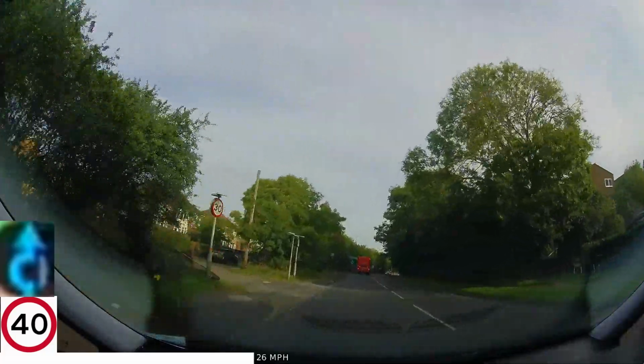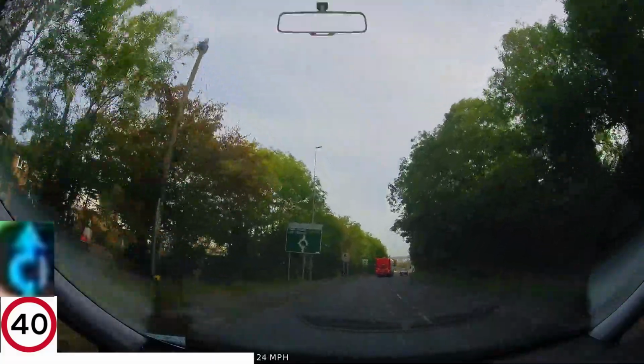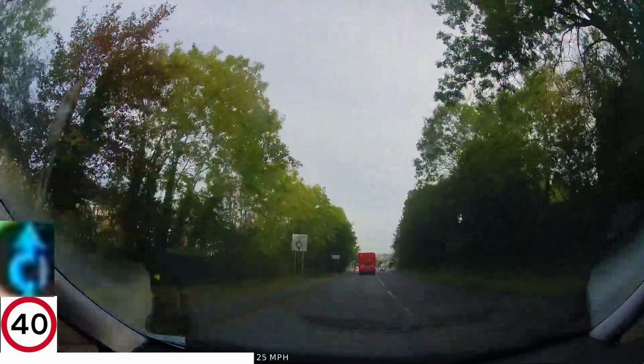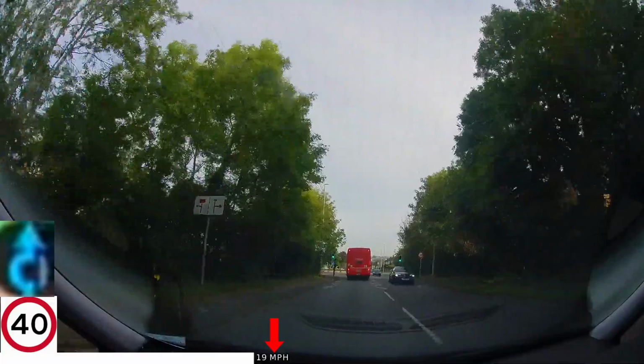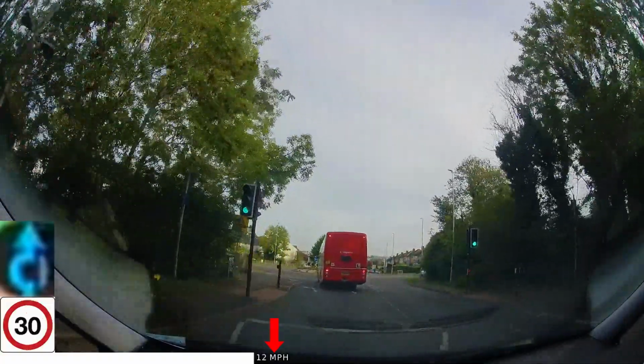In 200 yards, cross the roundabout and take the second exit. Yes, the green sign is important, but don't discount the others. They might have important information. Looks like we need the right-hand lane to go ahead this time. Cross the roundabout and take the second exit.